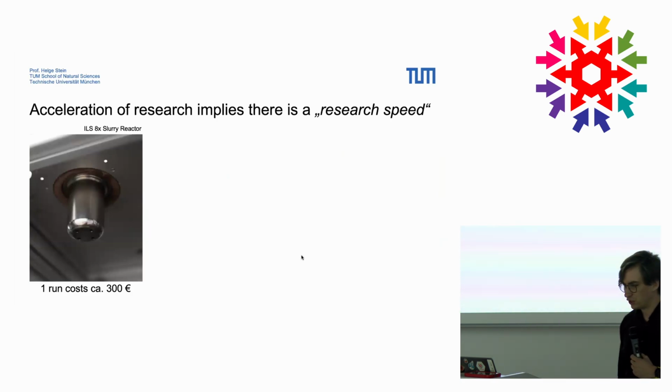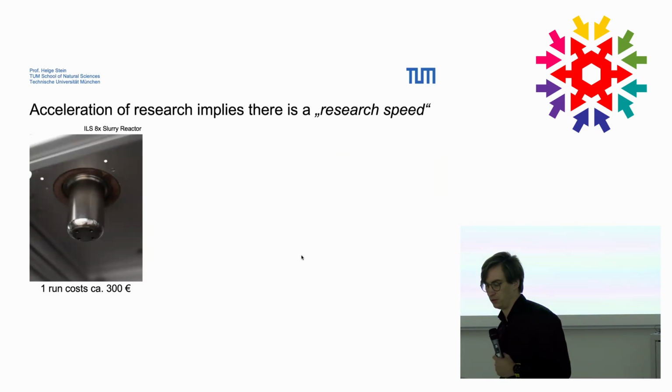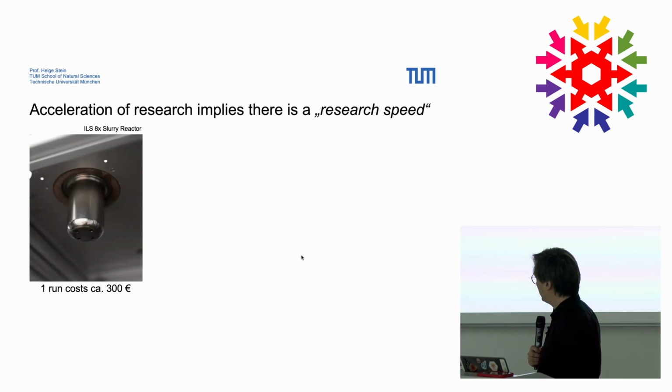If you have some level of agility, what you can actually do is this whole thing called reinforcement learning or active learning. We have this one reactor. We have, in fact, 8 of them. Problem is, and I don't know if you want to call this high throughput or not, one run costs about $300. So here the goal is not to have as many as possible to burn through our consumables money as fast as we can. Here the name of the game is, how can we do as few experiments as possible? Yes, it's still high throughput, but we want to do less.